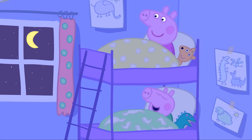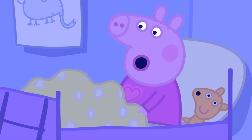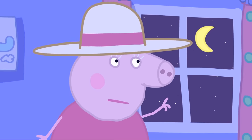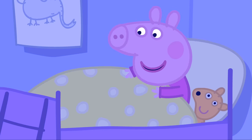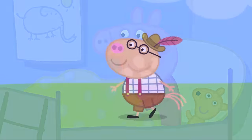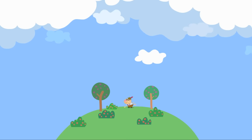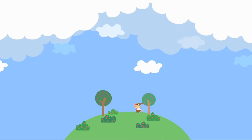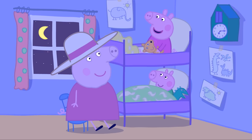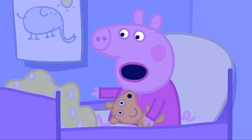Granny Pig! Gangy Egg! Hello, my little darlings. You should be asleep. Tell us a story. Okay, but only if you promise to go straight back to sleep. We'll go to sleep after the story. All right. Once upon a time, there was a little boy called Pedro Pony, and he found a magic bean. Oh, yes. Now, Pedro planted that bean, and it grew into an enormous beanstalk that went high into the sky. That's right. Pedro climbed to the top of that beanstalk and found a horrible big giant.